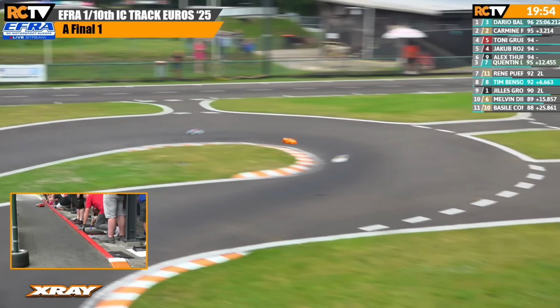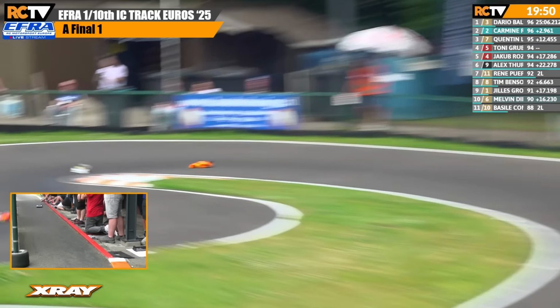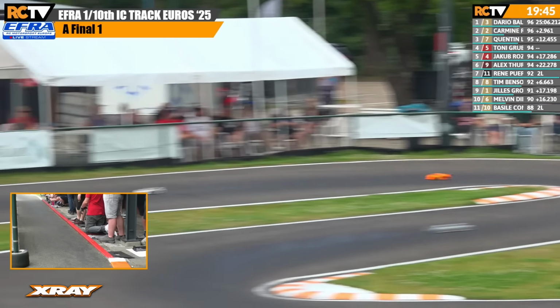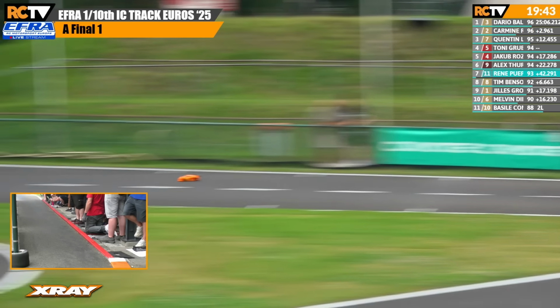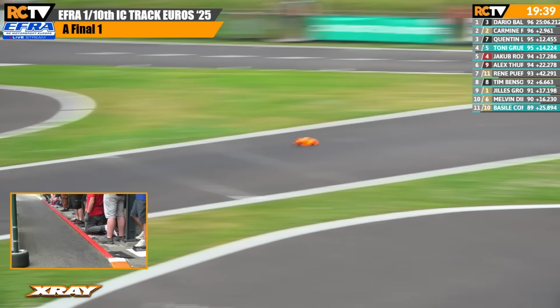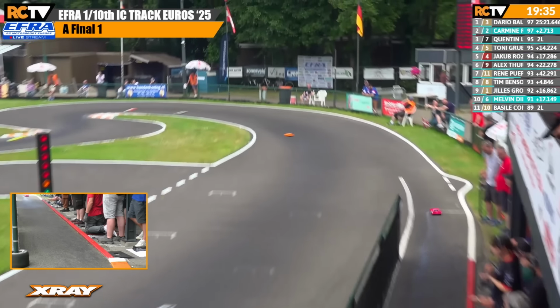So disaster for Gruber, disaster for Gilles. One lost a tire, and one did something special with the tactics and flamed out. I think he ran out of fuel. That's too bad. And Carmine flipping the car.